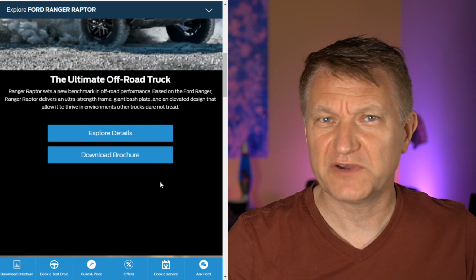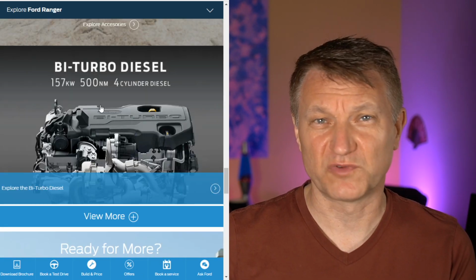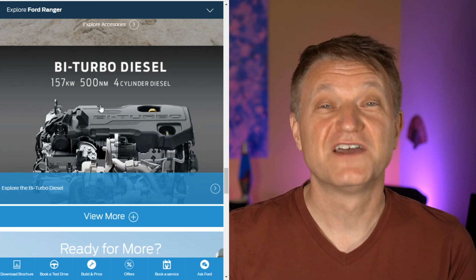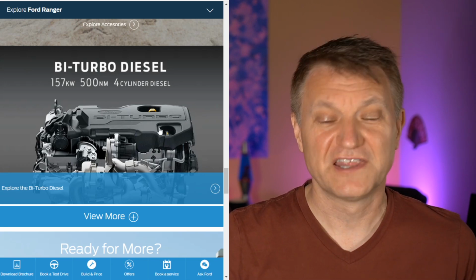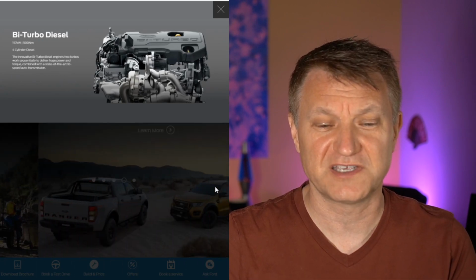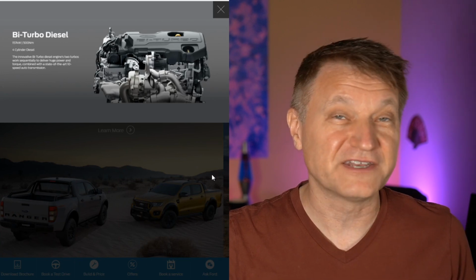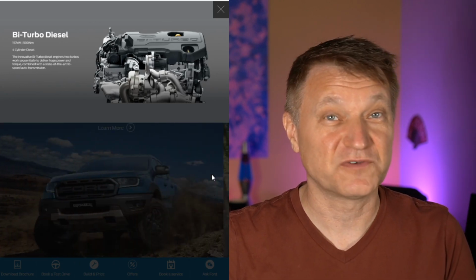This is the Australian Ford website, and you can see it's built to perform. And this comes with a very interesting engine that we don't get here in North America. The bi-turbo diesel with 157 kilowatts, 500 newton meters of torque. That's something we don't get here. That is about 210 horsepower and about 368 pound-feet of torque. And we don't get the Raptor at all, but we are going to get it coming for 2023.